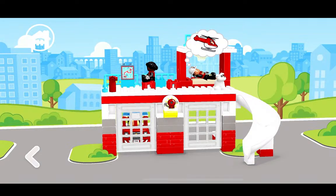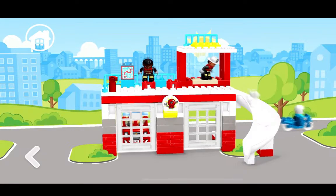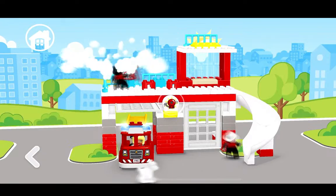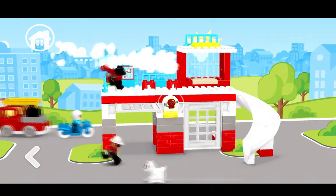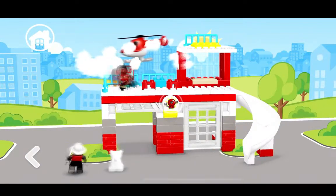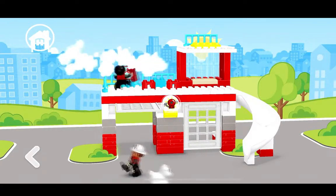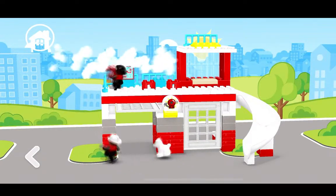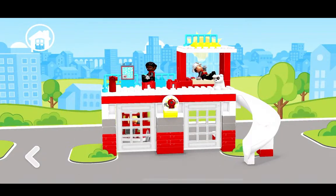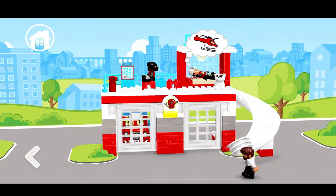Let's see. Oh, it's the alarm. Please go. And when the car is turned, we know that everything is okay. Please stop. Super. See, now you know how it works. Let's go further.